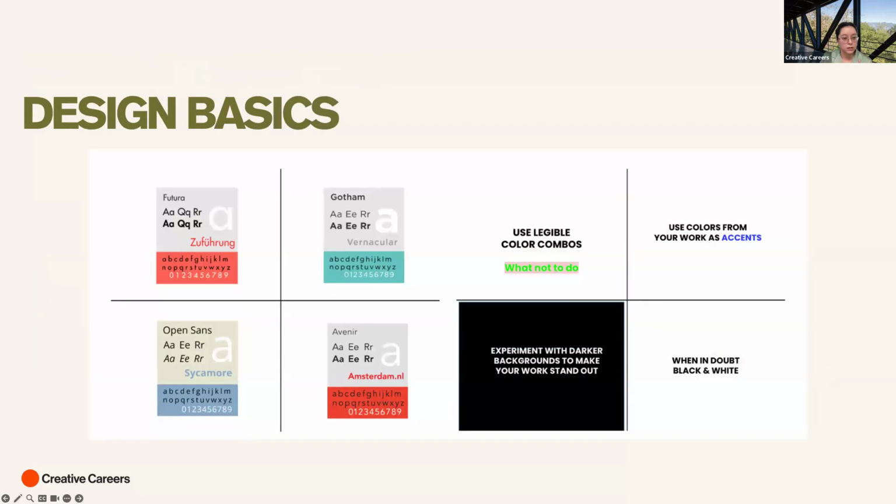Okay, let's talk a little bit about design basics. So you should be using fonts and colors that are legible. When in doubt, you can stick to modern sans serif fonts like the examples we have here. It's an easy way to create a really nicely designed and legible website. You can also get creative and use accent fonts that mirror your personal branding, but when in doubt, just keep it simple. And you also want to make sure that your font sizes are able to be read easily. So have at least a 12-point font size and make sure your design doesn't distract from your work.